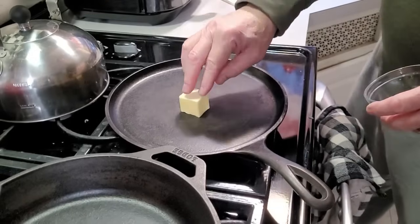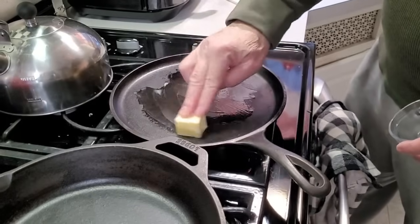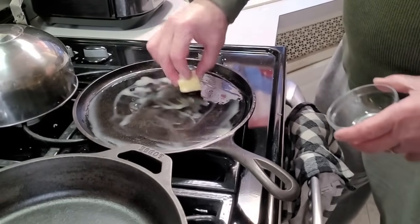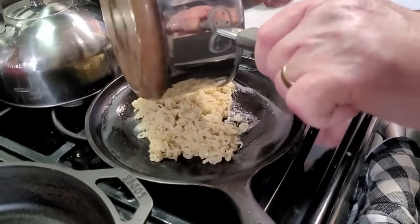Now we're going to fry the whole thing up on a buttered skillet. This is 2 tablespoons of butter. I don't think I'm going to need 2 tablespoons, so I'm just going to get about half of it on. And when this is nice and hot, just pour it all out and get it all even.